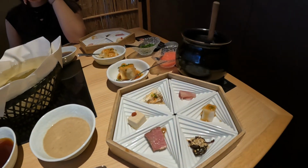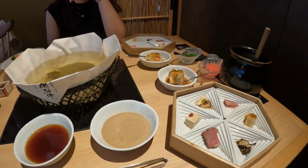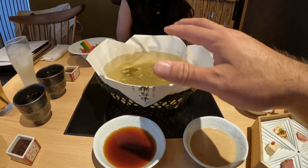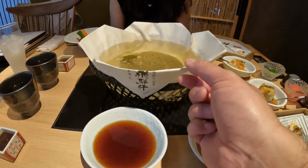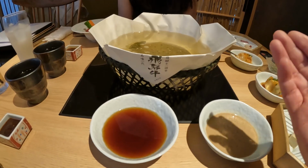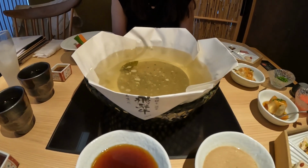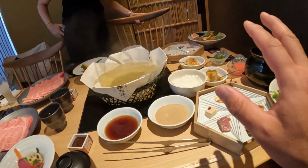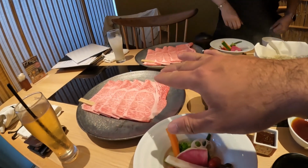So look at our spread right here. We've obviously got the heating mechanism. This is where the hot pot is, so it's starting to boil now. And this is just paper. It's interesting, because I never thought they would cook it in paper, but here we are. So let's find out. Look at this spread. We've got the vegetables, the rice, the A5 Wagyu from Hida.